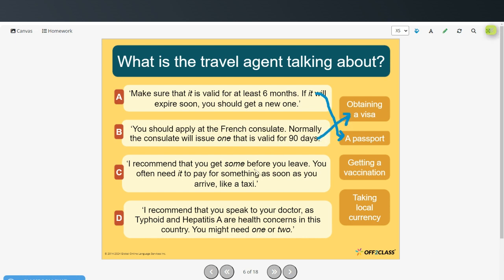I recommend that you get some before you leave. You often need it to pay for something as soon as you arrive, like a taxi. That would be taking local currency. And I recommend that you speak to your doctor, as typhoid and hepatitis A are health concerns in this country. You might need one or two. That's getting a vaccination.